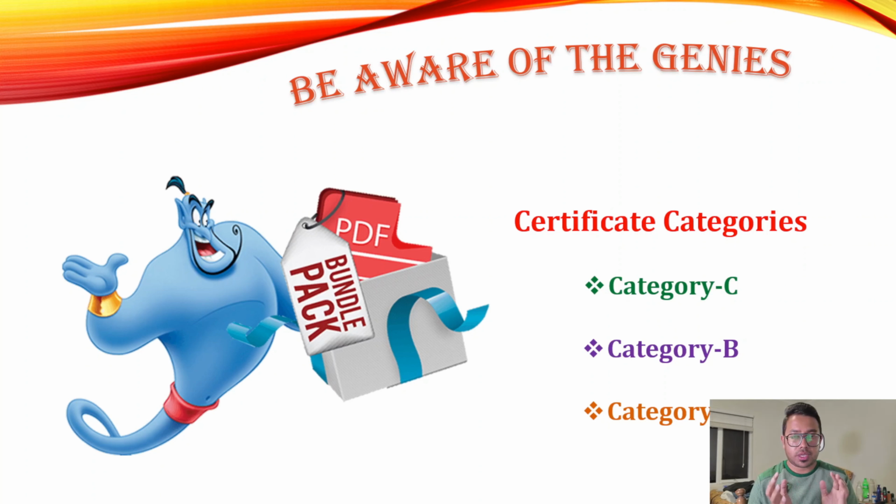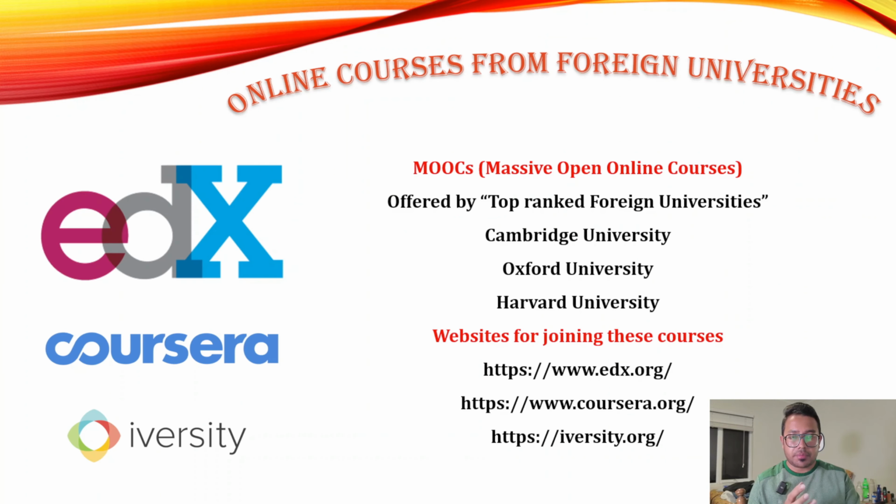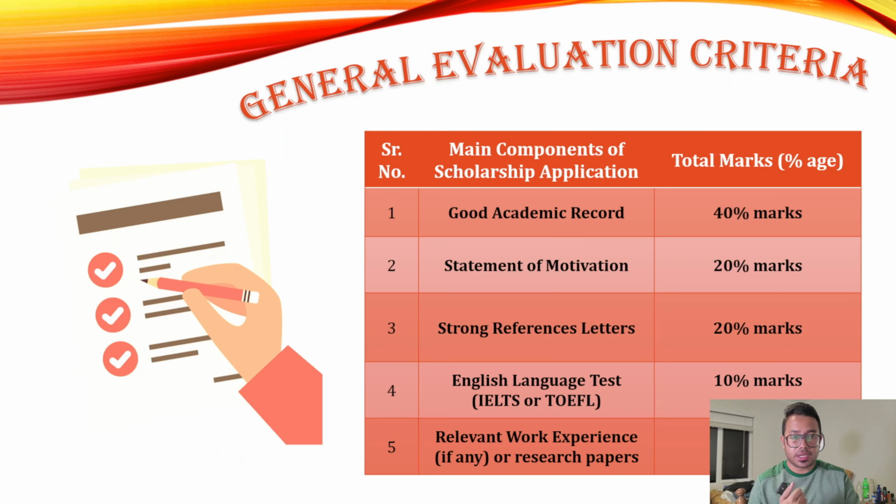So make sure you are only adding the right certificates in your CV while applying for the scholarship. MOOCs can be done from different websites. There are many universities that are offering free courses. The top ranked universities like Cambridge, Oxford, Harvard, University of Queensland are providing free courses on their websites that you can go and attend and complete and get a certificate.